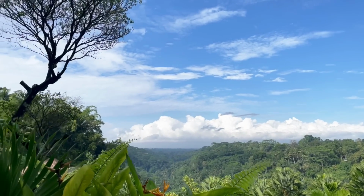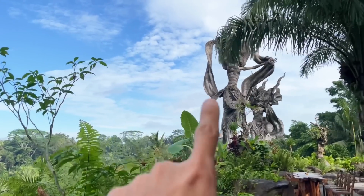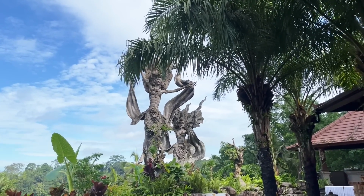How wonderful is that? I cannot believe this place is not crazy hyped up. This is insane. And there's more statues over there. The statues are actually very, very tall. They're probably about, I don't know, 25, 30 meters tall.